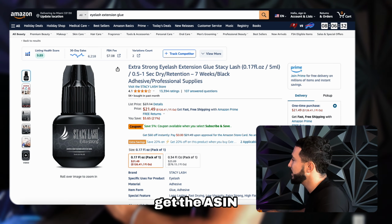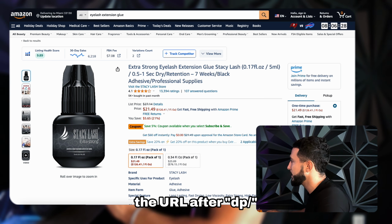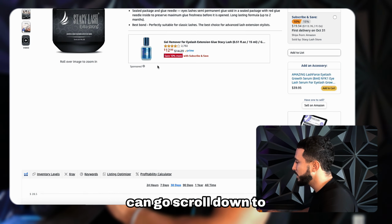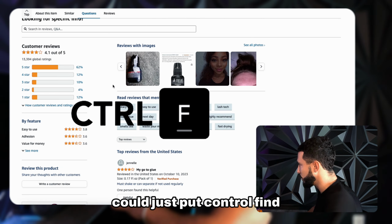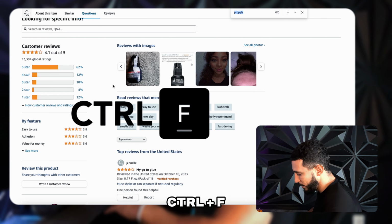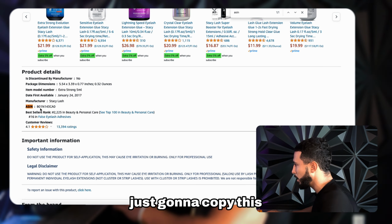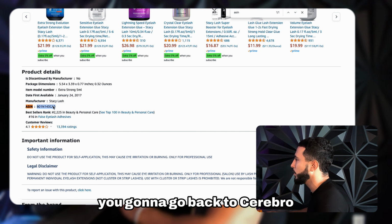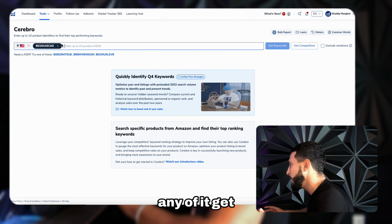So you're gonna get the ASIN. The ASIN is always in the URL after VP/, or you can scroll down to the bottom here, and they also have the ASIN. You could just press Control F and type in ASIN. You're gonna see the ASIN here at the bottom. Copy this really quick, go back to Cerebro, and paste it in, and you're gonna get keywords, right?